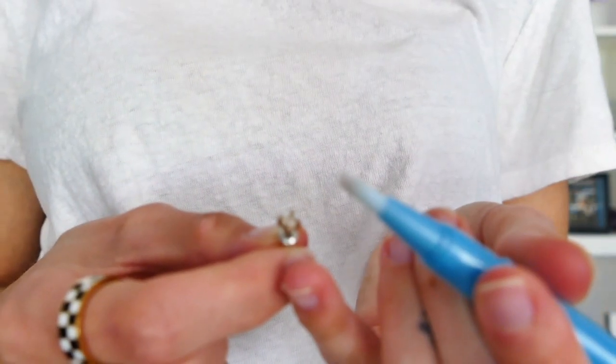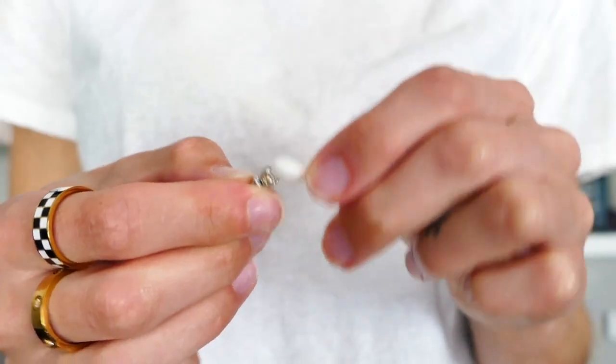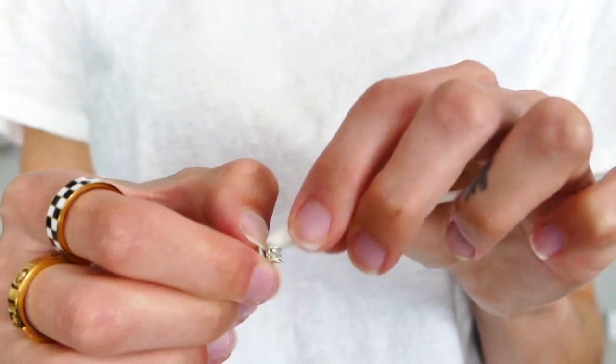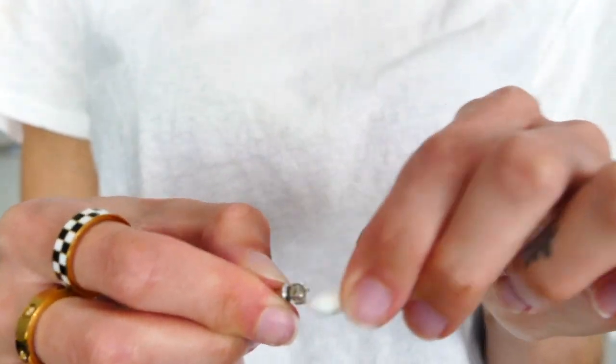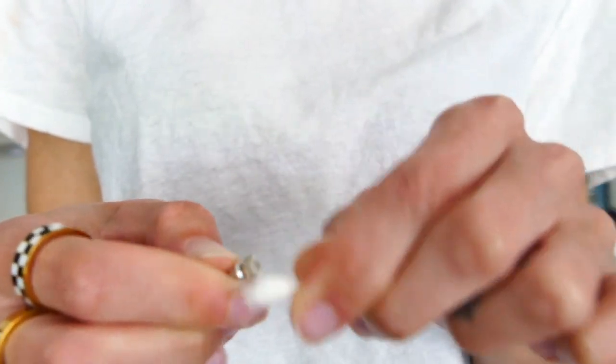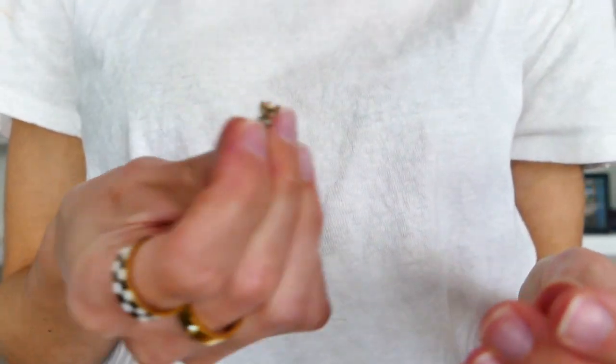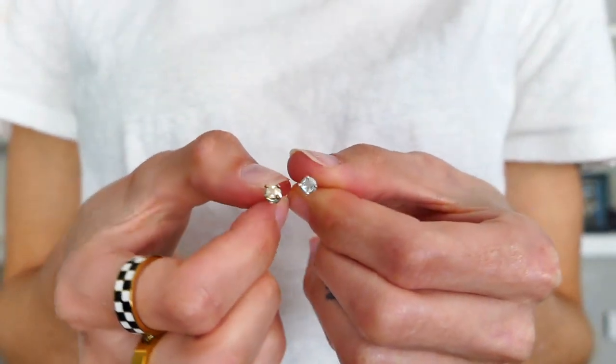So you just take the pen and you brush on the product. Then you can take a Q-tip or a paper towel, whatever you prefer, and just go in and wipe all of that residue off, and all of the dirt and grime and makeup that gets built up comes off with it. So now I'm going to show you the difference between the uncleaned one and the clean one.